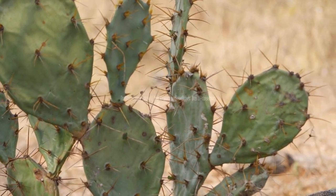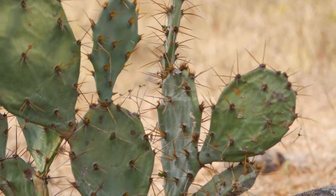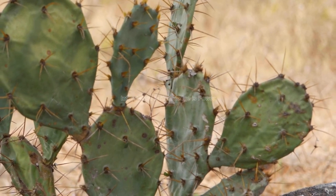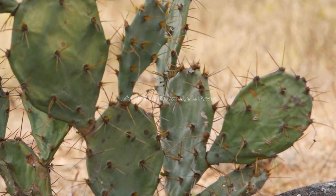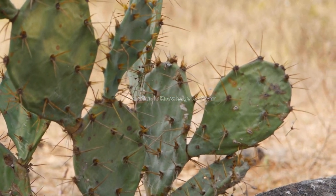Plants do not grow in deserts because of the harsh environmental conditions. These conditions include low rainfall. Deserts receive an average of less than 10 inches of rain per year. This is not enough water for most plants to survive.